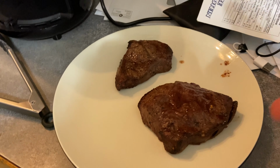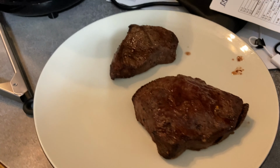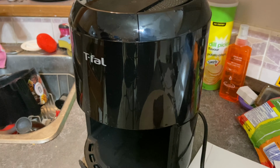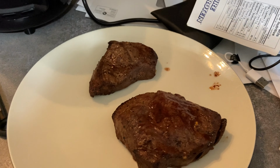Well guys, this is the final product of our steak. Very impressed. Who knew that we could make steak? But yeah, it looks very delicious. So we're gonna go and eat some supper and then we'll get back to you in a bit.